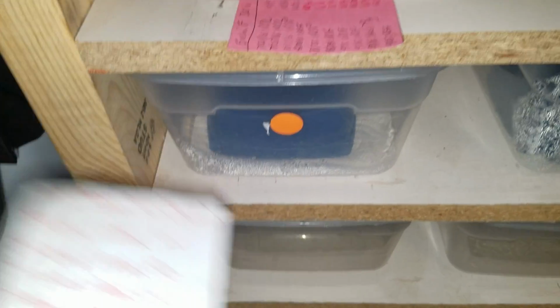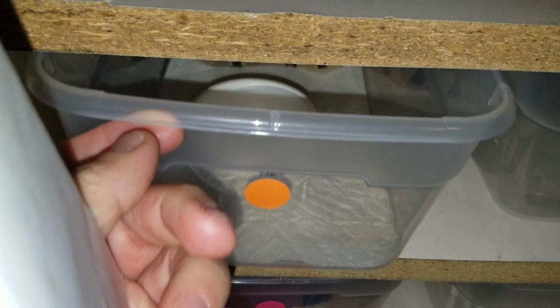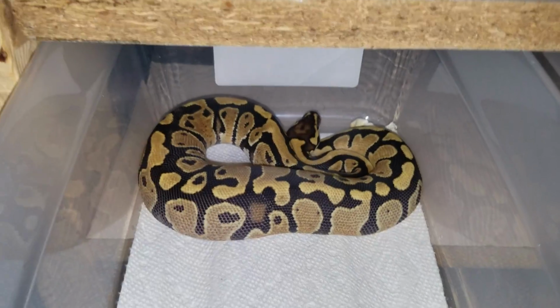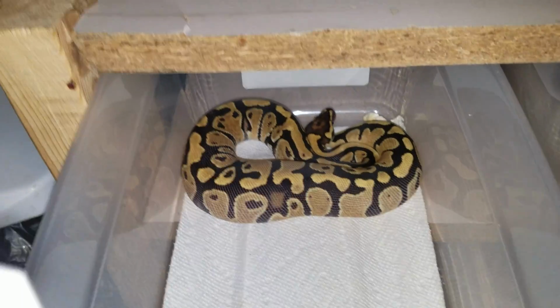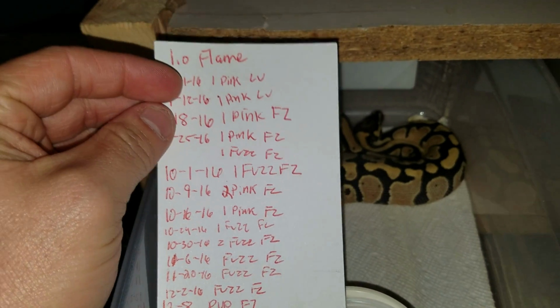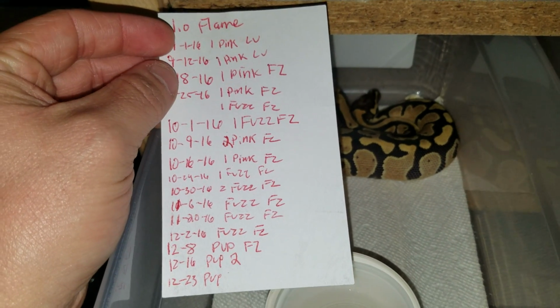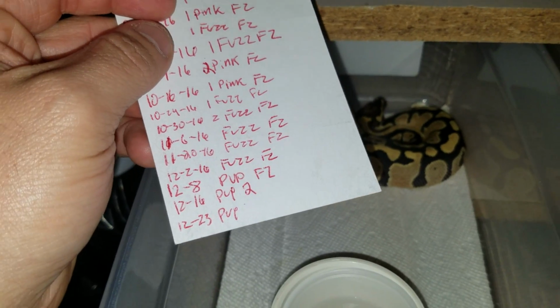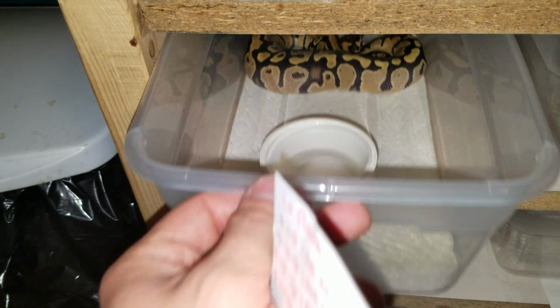I'll show you a couple more out of his clutch. So one of his brothers, a Flame, you can see he is also alive and well. Same thing. Now this guy is one that is still for sale, so I don't feed him as much as I do the holdbacks, but you can see this guy is still eating really well. He hasn't gone to the back of the card yet, but alive and well.